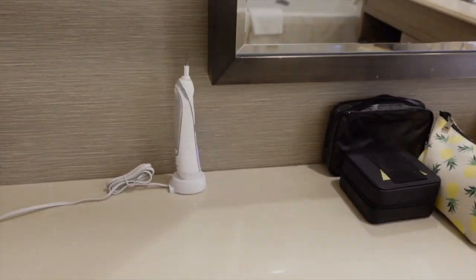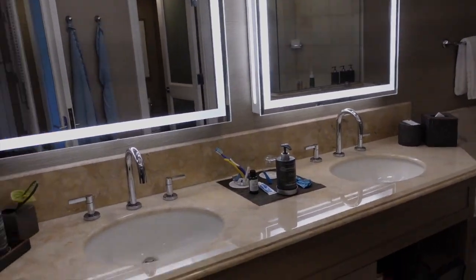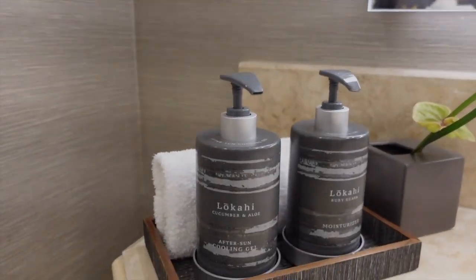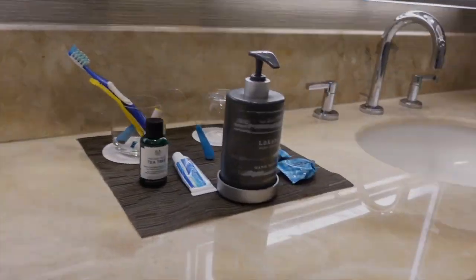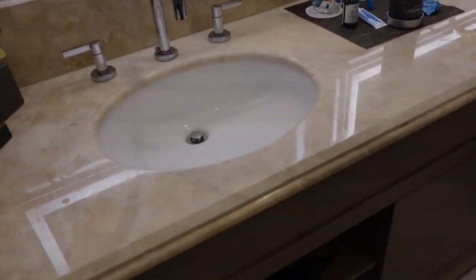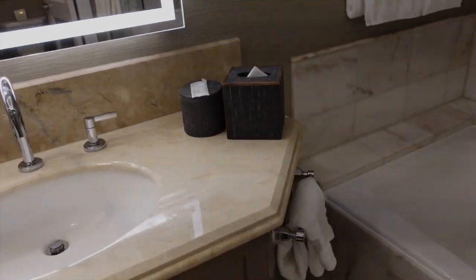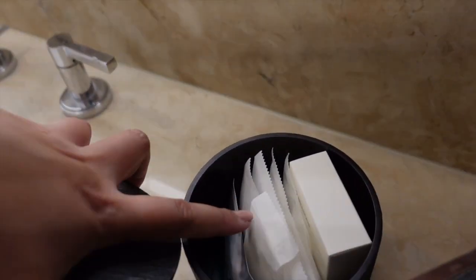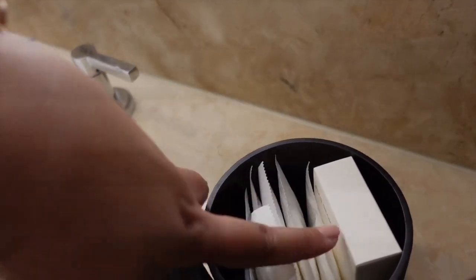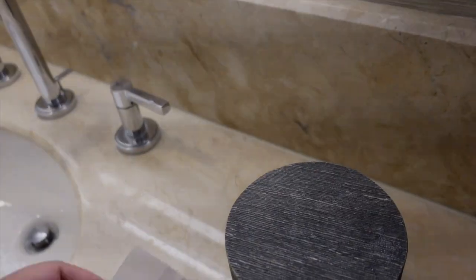And then here we have a little vanity area. And then there's some drawers. And then here's a double sink. And as you can see, there's some cool amenities. So there's after sun cooling gel, moisturizer, and then hand wash, which is really nice. A hair dryer down there. And then here we have a little set with cotton swabs, cotton, shower cap, which is nice.